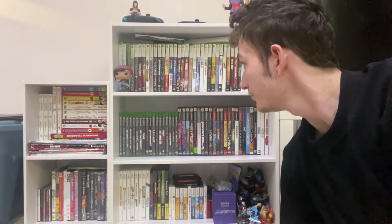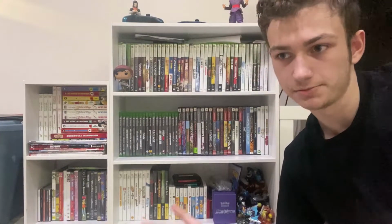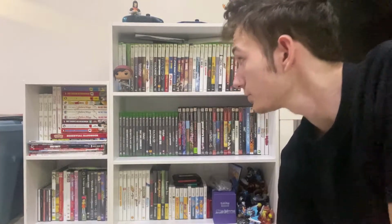Let's go on to favorite games in my collection. So when it comes to favorite games in my collection, there's two categories. There's ones that I'm proud to own based on rarity and value, and then there are games that I just like in my collection. Two of them are my favorite games of all time, but the others are just games that I like to have. So let's start with the ones that I'm proud to own.